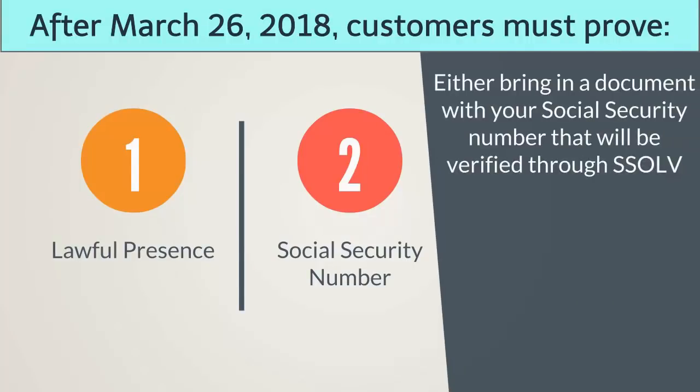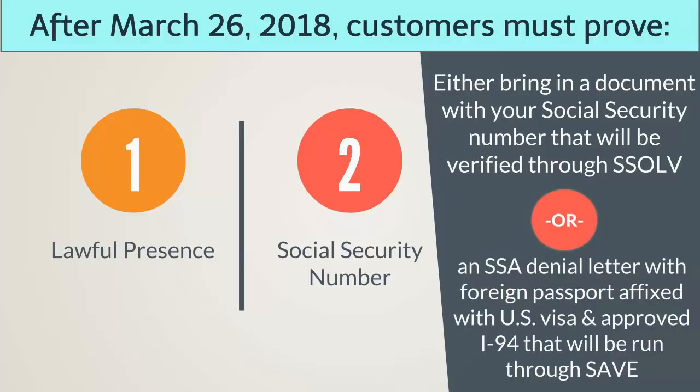For Real ID, in addition to the lawful presence documentation, when you come in, you will need to provide one supporting document that shows your Social Security number, which will also be electronically verified through the Social Security Administration's Social Security Online Verification System called SOLVE. Or, if you do not have a Social Security number, you must provide a denial letter from the Social Security Administration, a valid unexpired foreign passport, which will be verified through SAVE, and must be affixed with your unexpired U.S. visa and accompanied by the approved I-94 form for your most recent admittance into the U.S.